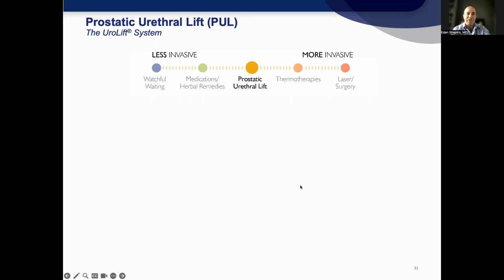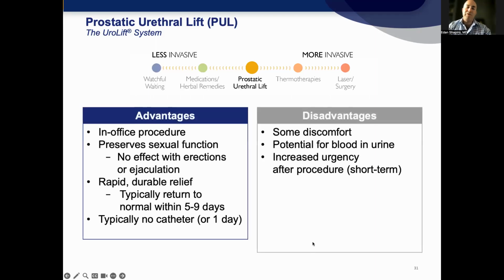And the first one we'll talk about is the prostatic urethral lift, also known as the UroLift. This is almost always done as an in-office procedure. There is no effect on erections or ejaculation. It's a very rapid return to work, so very minimal downtime. Typically, there's no catheter, or if there is a catheter, then we do that usually with a removal the next day. Like any intervention, no matter how non or minimally invasive it is, there are some disadvantages. And I mentioned here, there could be just some discomfort, maybe some blood in the urine, and short term, there may be some increased urgency.